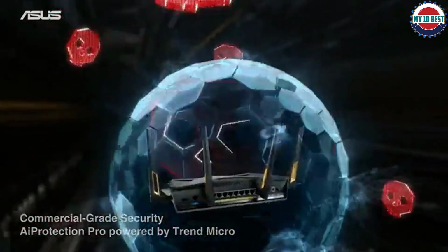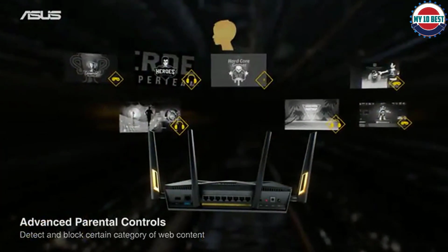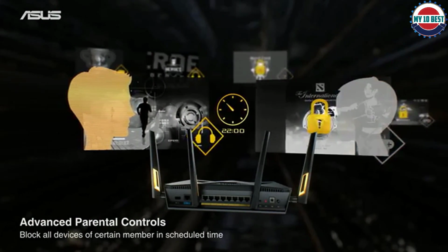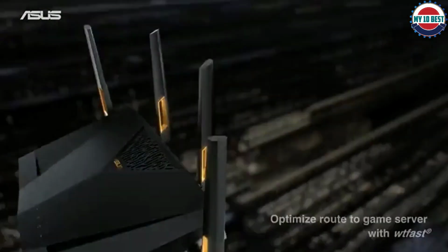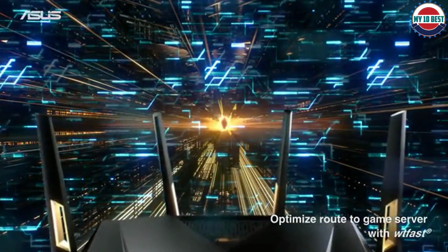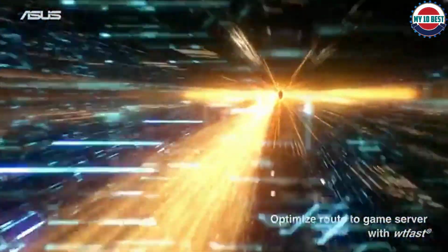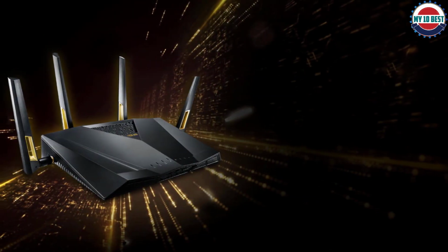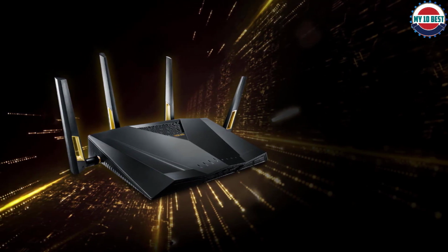Thanks to its suite of AiProtection Pro features powered by Trend Micro, the RT-AX88U will block malicious sites to protect your devices from malware, phishing, spam, adware, and ransomware attacks. A two-way intrusion prevention system also prevents infected devices in your home from making outbound connections that could transmit your sensitive personal information. There's also a built-in router security assessment tool that helps you lock things down properly by identifying potentially insecure settings, so you won't need to worry about a misconfigured router leaving your home network vulnerable to hackers.